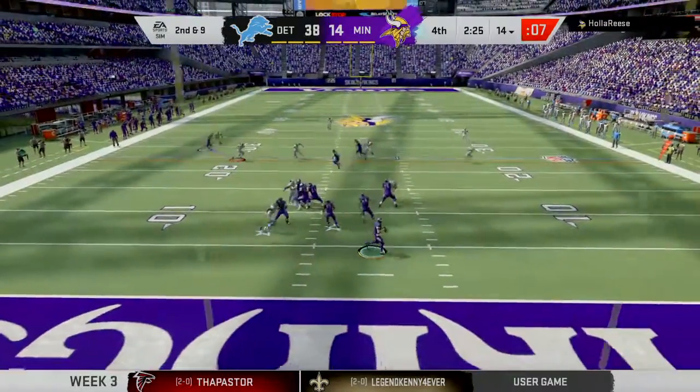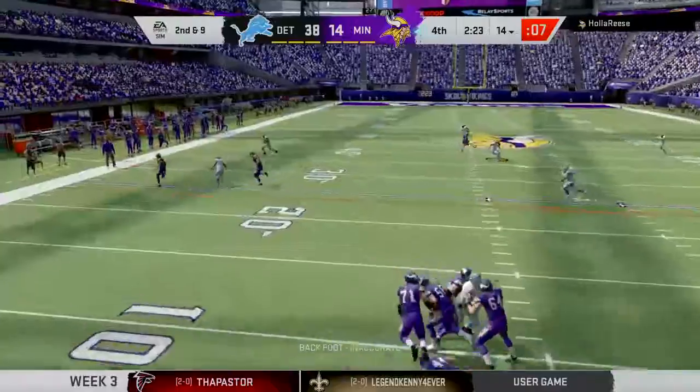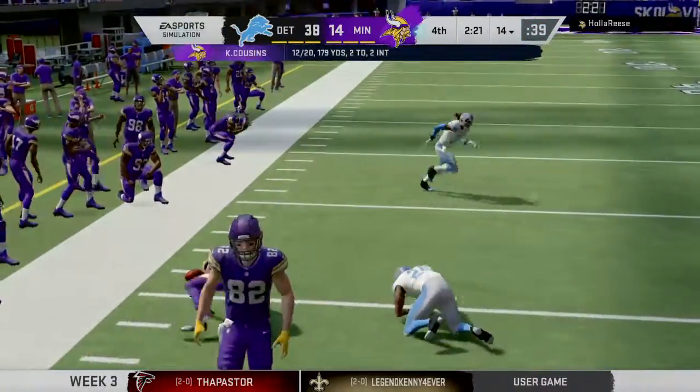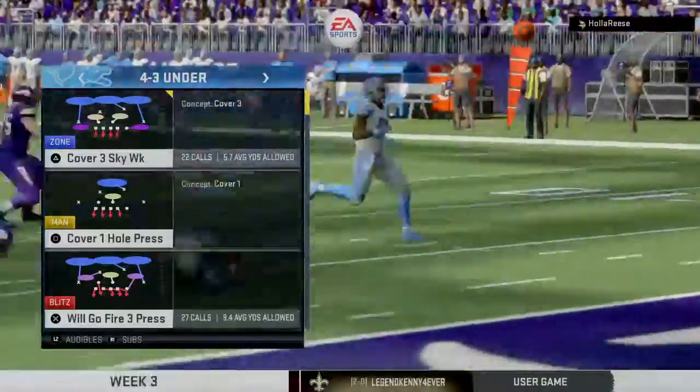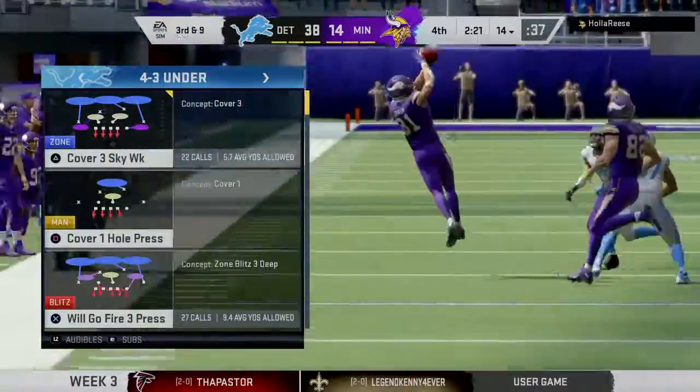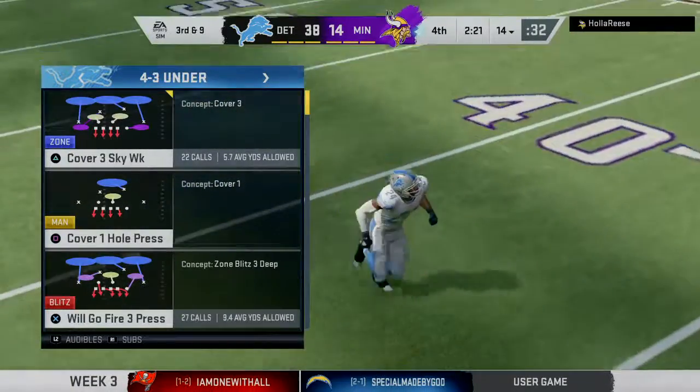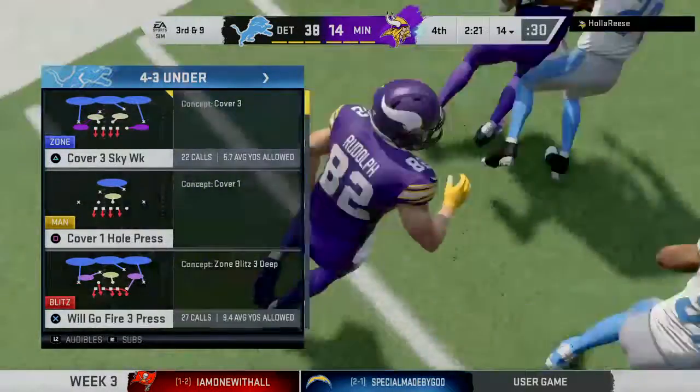On 2nd and 9, Cousins. And that will be incomplete. Tried to dial up the long way out there, but it'll be 3rd down. Just nothing there again. He's been sacked multiple times. We've seen the interceptions, of course. He's really been through the ringer, hasn't he?